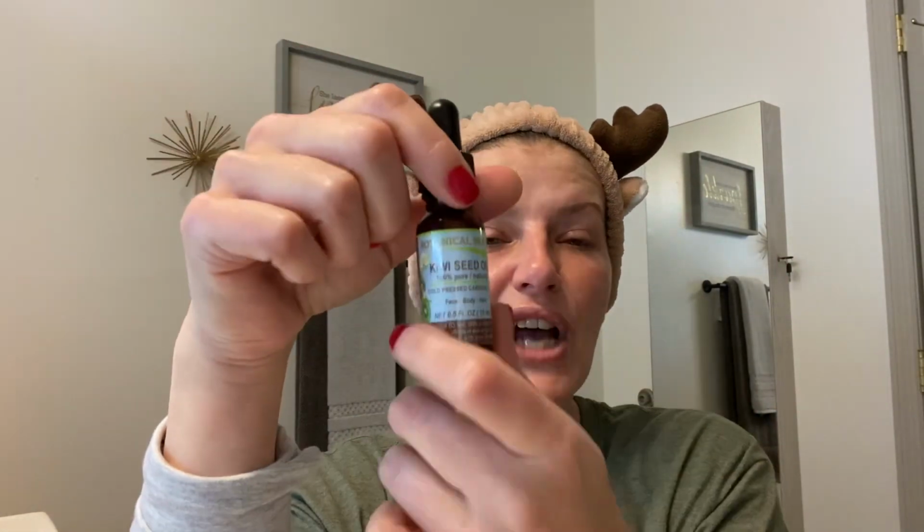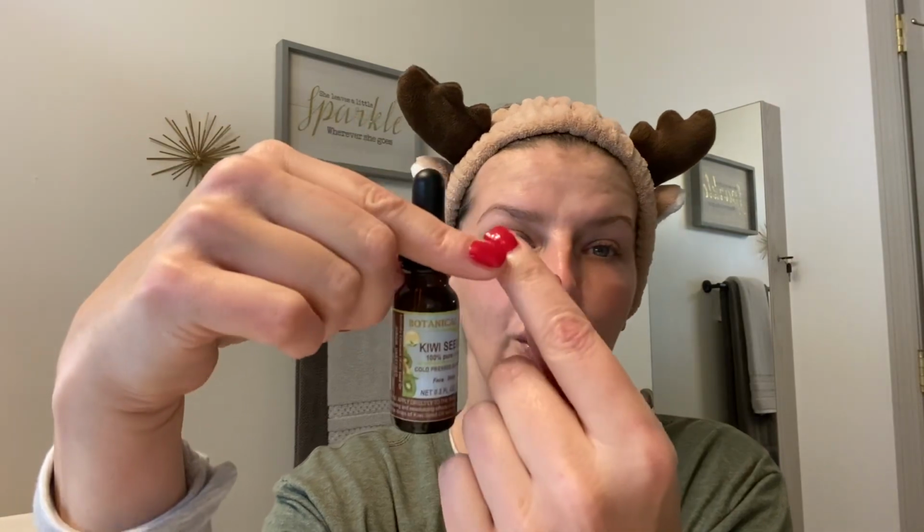You guys, this has made the biggest difference if you have dermatitis, if you have acne-prone skin, if you have sensitive skin, your skin gets red and irritated. This is just so beautiful. This also works really beautifully as a frizz tamer. Put just 2 drops in the palm of your hand, rub them together, and just hit the tips of your hair. So good. This also works great as a cuticle oil.